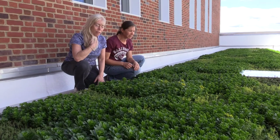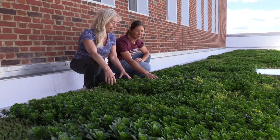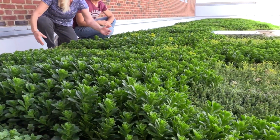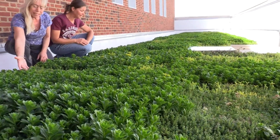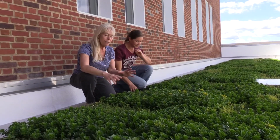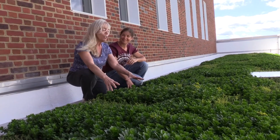That is wonderful. It's so dense and thick through here, and as you can see, all the different colors. We have flowering starting already. You've got the yellow flowering over here, and this one flowering white over here. This is beautiful. I love all the different colors of green and the different textures.